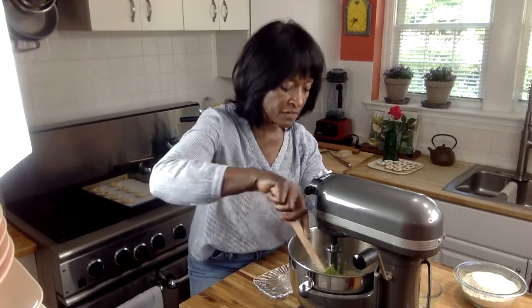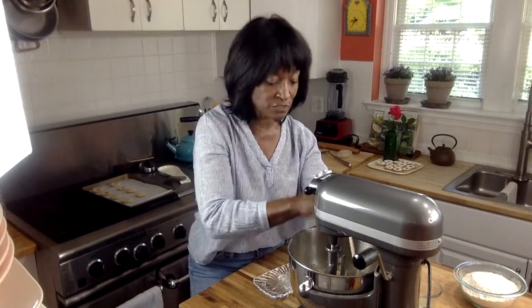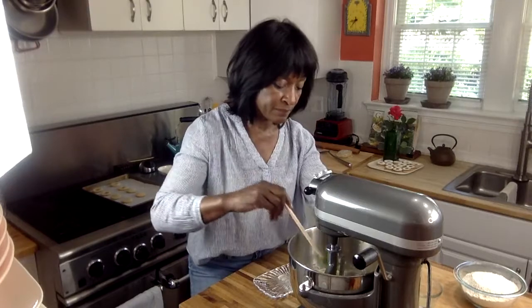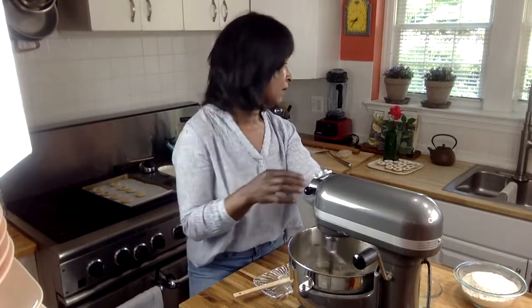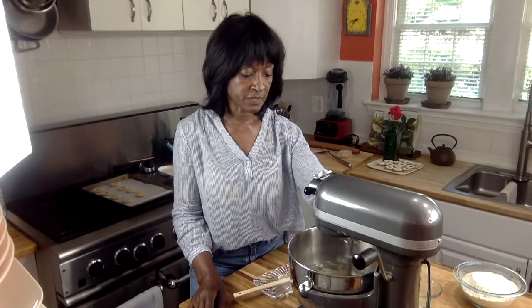And again, this is a very, very simple cookie, but it's heaven. It's really, really good. And you can pick up little kits. They're actually called Linzer cookie kits that have the different cutting pieces. And I'll show you once we get ready to start to put this together.